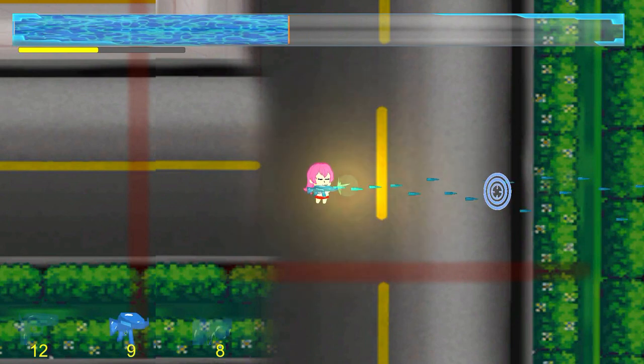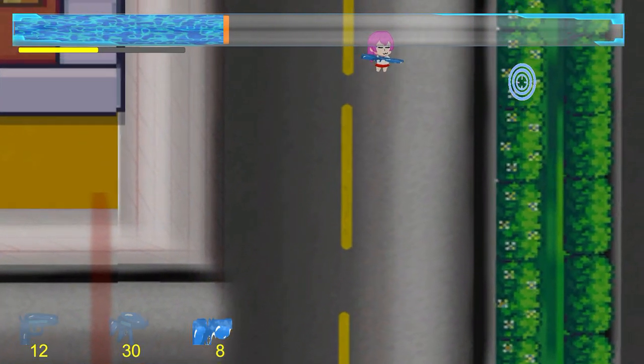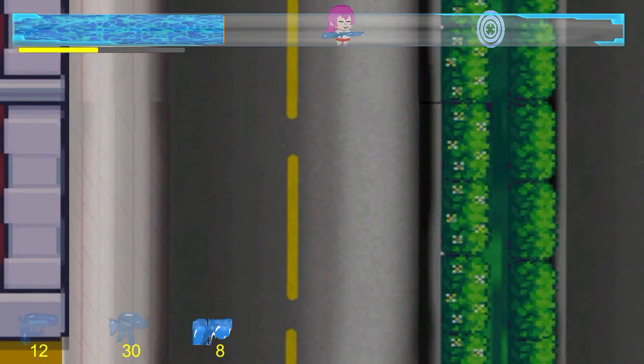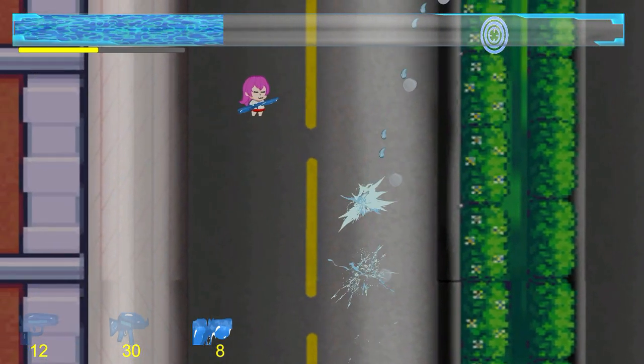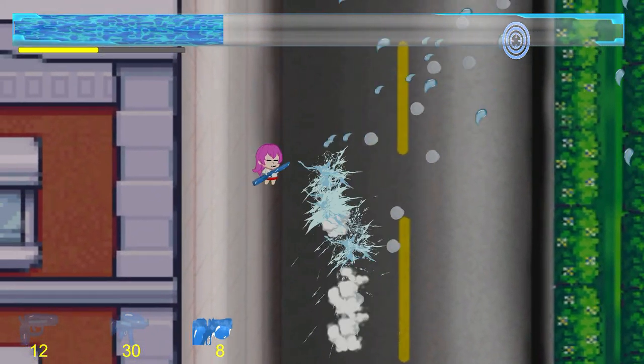But I prefer holding the mouse down for the assault rifle. That takes a big chunk off. I'm gonna change to my shotgun just to play with chunks. Keep up, camera. Oh look, hey, I think they're all waiting for me up here.